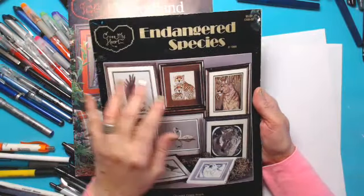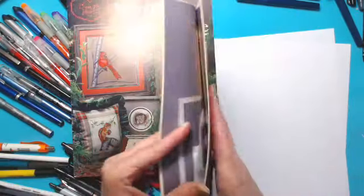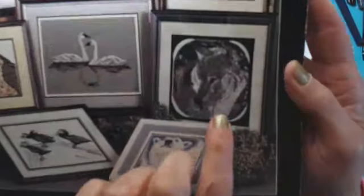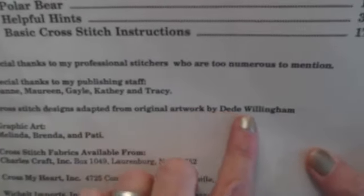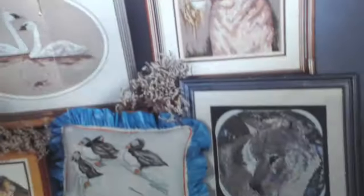And so not only did I help design this one, which is all mine, designing the animals, but I also worked doing the actual designing, because we were big on lots of symbols and lots of colors. I don't know if you can see how detailed. You probably can't, but our designs were so detailed, and that's why they were big sellers. This particular one says cross stitch designs adapted from original artwork by Dede Willingham. So these are my animal designs.